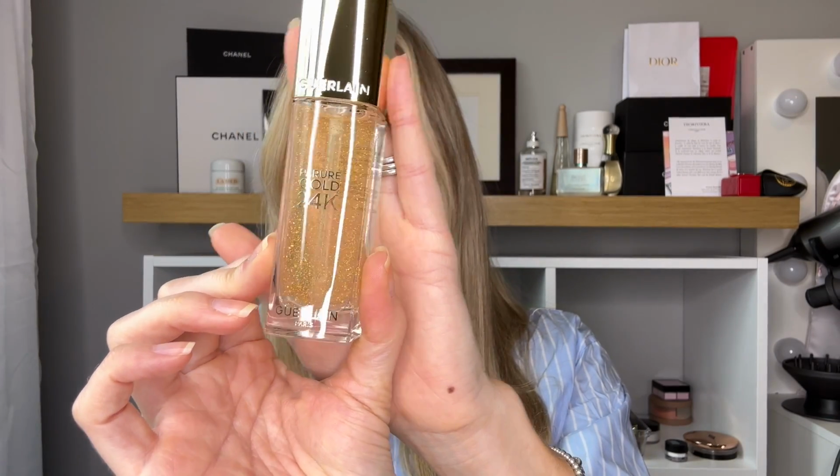In a soon video, I will do a full Guerlain makeup so we can review this product together. But for today, I really wanted to focus on the blushes. So let's get started with the blushes.